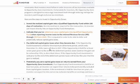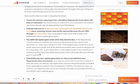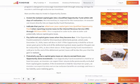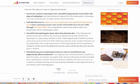Number three, pay deferred capital gain taxes when they become due. If the opportunity fund investment is held for the maximum deferment period, which ends December 31st, 2026, taxes will be due in 2027. If the opportunity fund is held for at least 7 years prior to the end of the deferment period, taxes owed on the gain can be reduced by 15%. As described above, if the opportunity fund investment is sold prior to the end of the deferment period, taxes will be due the year that the gain is realized.